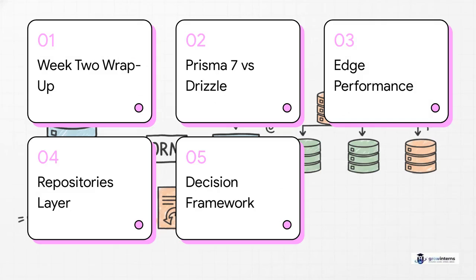Okay, let's quickly run through the agenda for today's explainer. First, we'll do a Week 2 wrap-up. Second, we're putting Prisma 7 and Drizzle head-to-head. Third, we'll look at Serverless and Edge Performance. Fourth, we'll build out the Repositories layer. And finally, we'll give you a framework for making your final capstone decision.